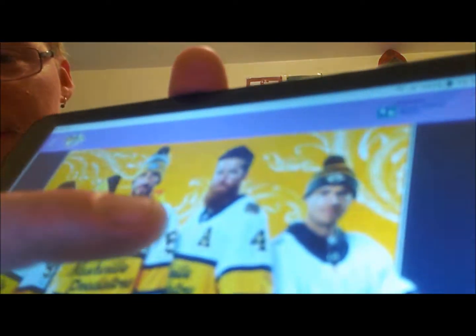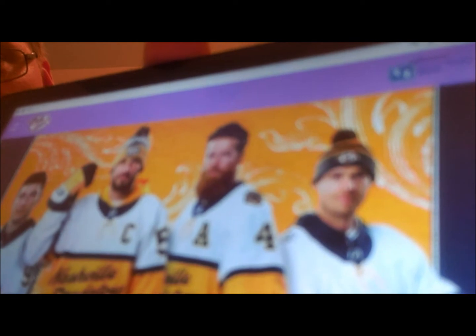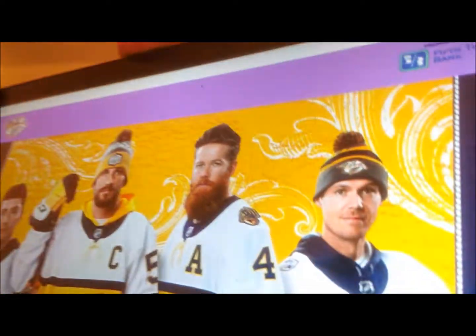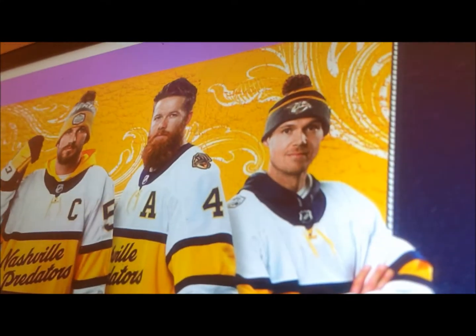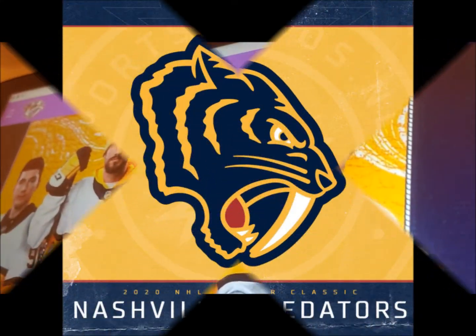Of course, the Winter Classic in 2020, I wanted to say this year, but Winter Classic this year has already come and gone. The 2020 Winter Classic will be played at the Cotton Bowl in Dallas, Texas. Just to clarify, the saber-toothed tiger is on the left shoulder. The Winter Classic logo is on the right. So, just so we're clear on that.